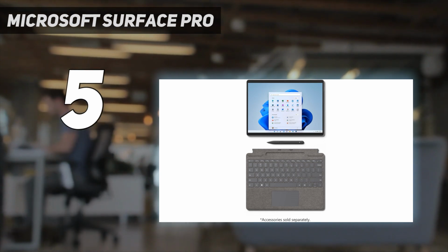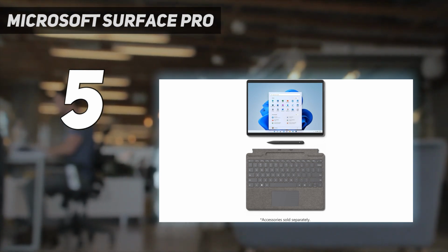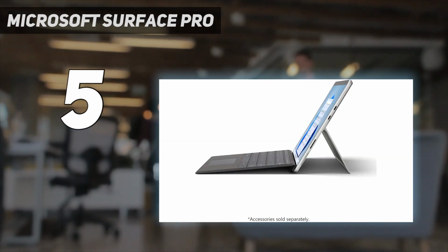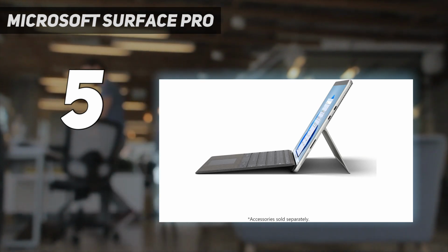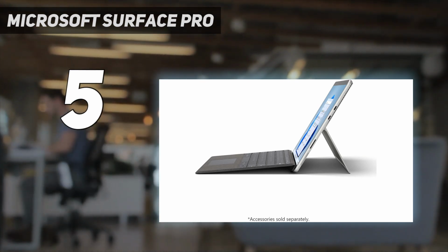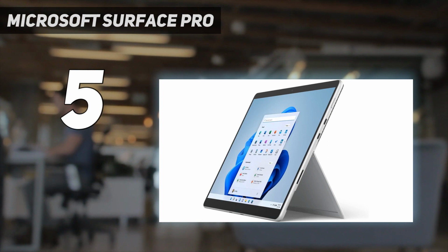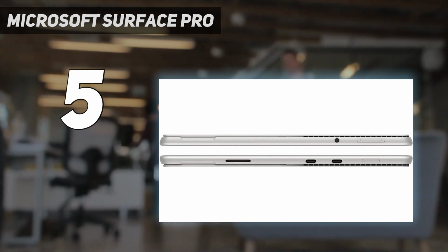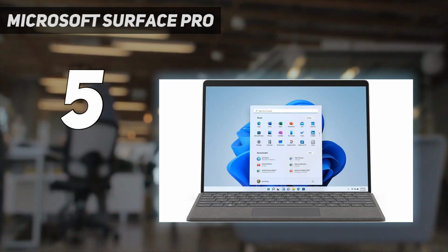The battery is pretty short at 7 hours of light use, but luckily, the power adapter is fairly compact, and you can also charge via its USB-C/Thunderbolt 4 ports. Speaking of ports, expect to get a dock because it only has 2 USB-C/Thunderbolt 4s, a headphone jack, and a proprietary Surface charging port. Unfortunately, you need to buy the keyboard and stylus separately.